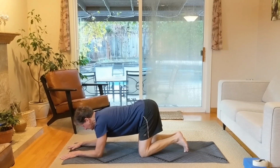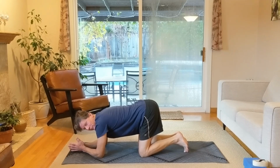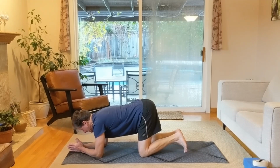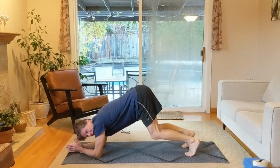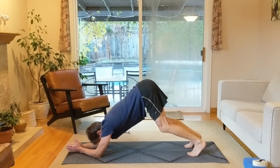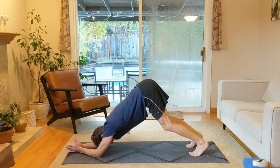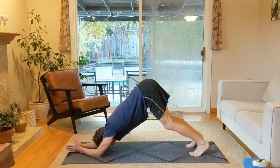Dolphin. Forearms parallel, or you can have the palms together if you want, but make sure the elbows are no wider than the shoulders. Tuck the toes, hips up, hips back. Knees probably stay bent. You're looking between the legs, head should be off the ground. Push into the ground to keep the head up, and then push the ground away from you to get the hips back. If you keep the knees bent, you can get the back neutral probably more easily. Breathe.